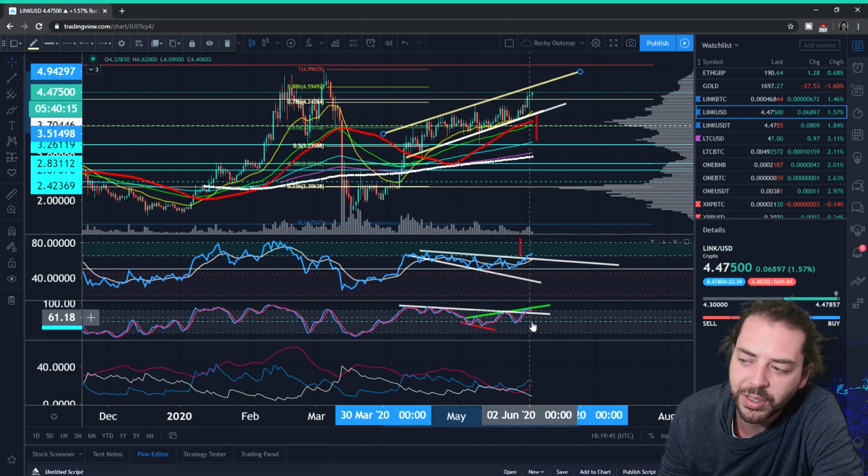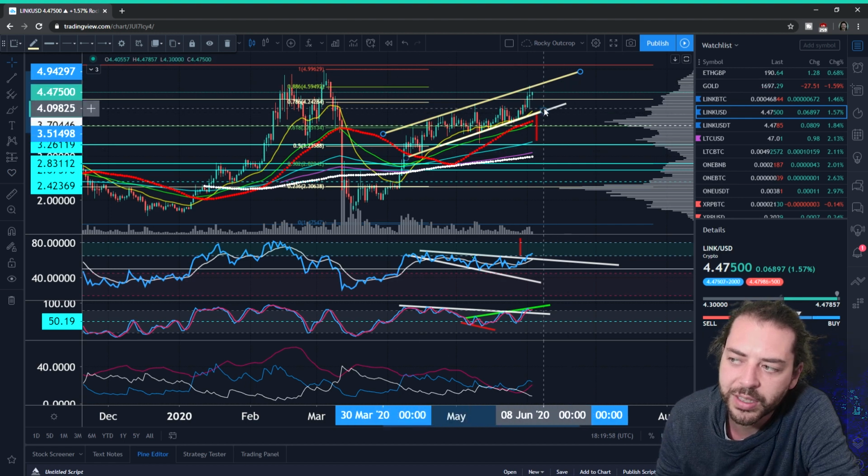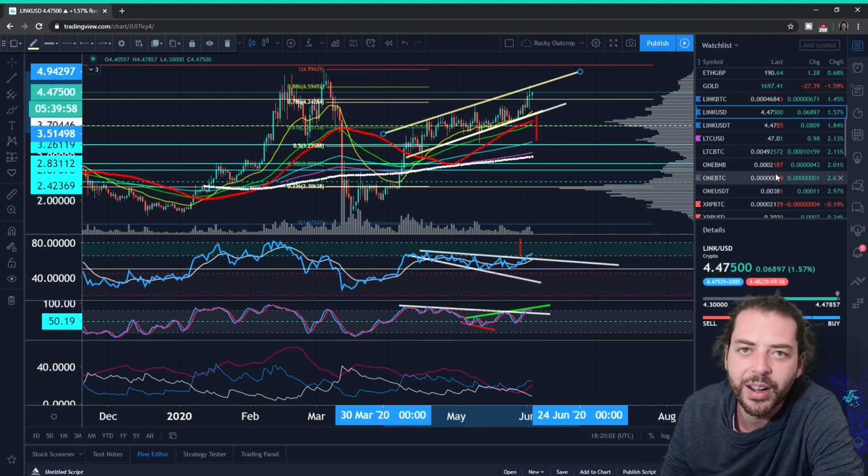Let's just see how things go and if things respond well, and amongst all this other stuff, if we can get an upward trend happening with the ADX moving towards the top side and the DM positive still remaining above the negative here, if that were the case. And that's what we're going to be looking out for over the next wee while with regards to Chainlink.